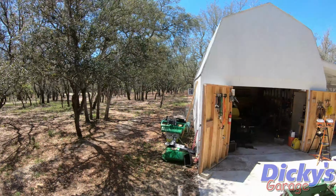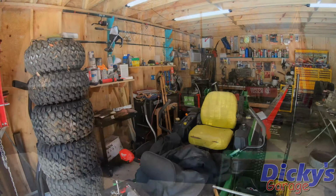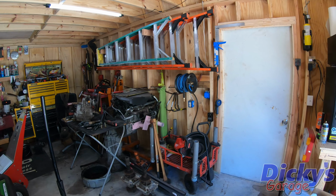This is, well, was supposed to be the lawnmower shed, but turns out this is the new Dickie's garage, or at least the temporary Dickie's garage. It's pretty good. It's a little better than what we had. We're definitely gonna make the best of it. And that brings us to today's video.